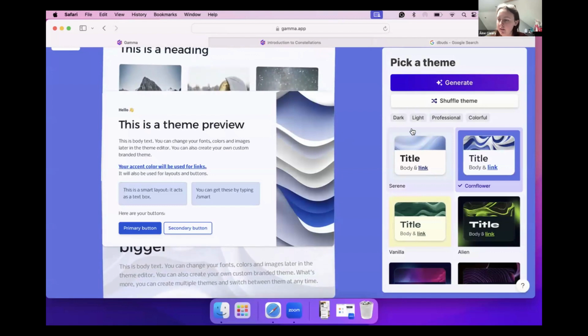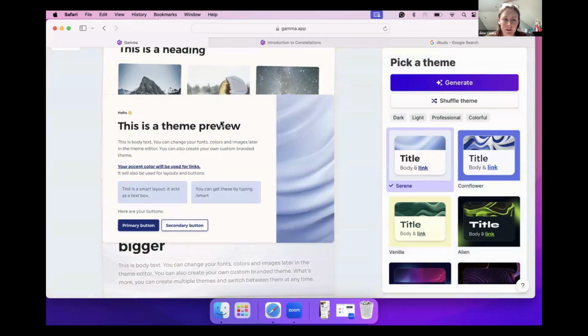So this is the themes. So Gamma offers different layouts. As you can see here, as I click on the different layouts, it changes the text formatting. It automatically adjusts to fit your content. So it makes sure that your presentations always look professional and polished, without needing any advanced design skills.